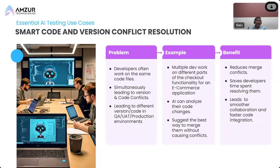When you have AI there, because AI can study, it knows your historical data. That is what I was mentioning. I was comparing AI to the world's most famous detective, Sherlock Holmes. He's an excellent detective in solving crimes. What is your crime here? Defect is your biggest crime.